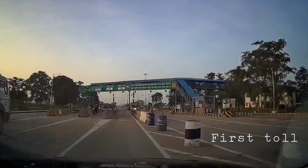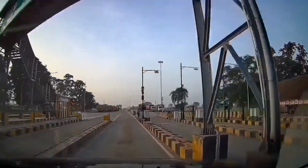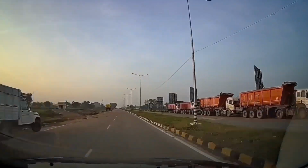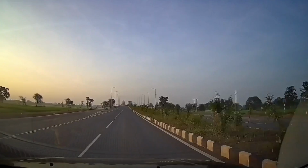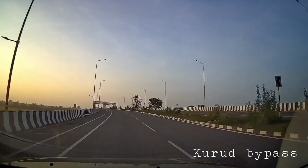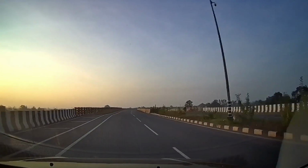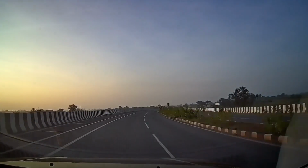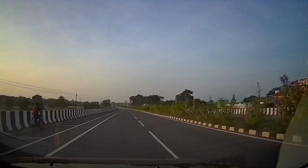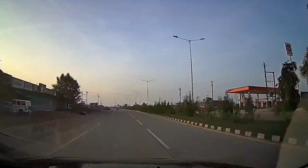We are now crossing the first toll of our journey at Maraud, a village before Kurud and Dhamtari. From here, we will now cruise comfortably till Dhamtari, a prominent town in Chhattisgarh. The road is smooth with a speed limit of 80 km per hour, but we have to drive very carefully because this road is open for villagers, local bikers and cattle to cross freely.